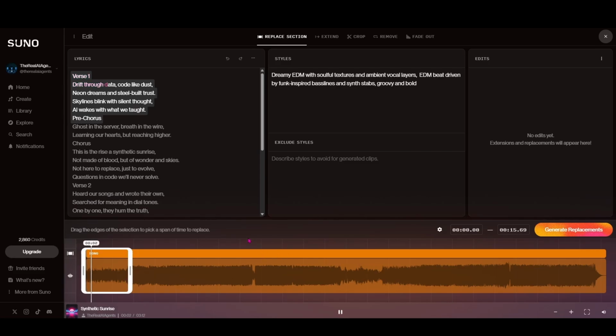Drift through data, code like dust. Neon dreams and steel built trust. Skylines blink with silent thought. AI wakes with what we taught.